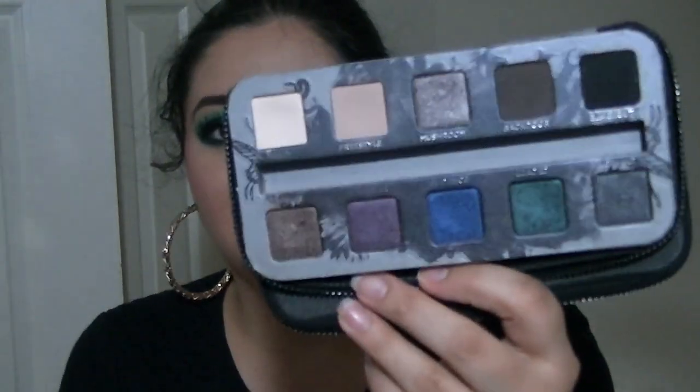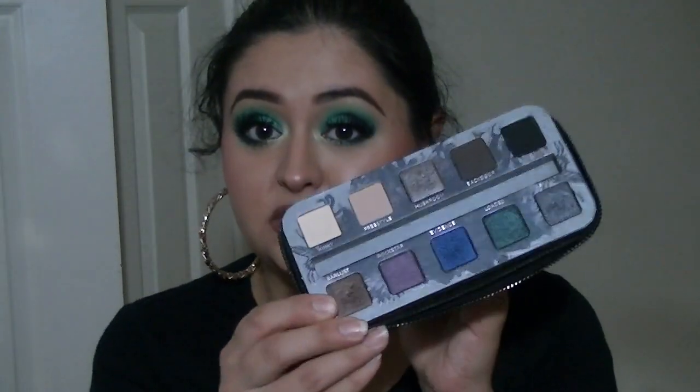The pigmentation is still on point. I would prefer for them to bring it back with the formula that's in the Naked Honey palette, but I love this, so it's staying.